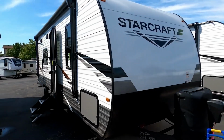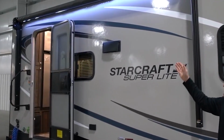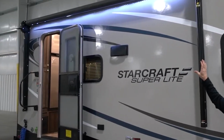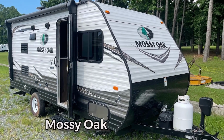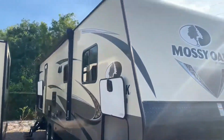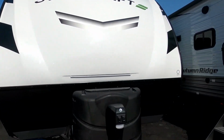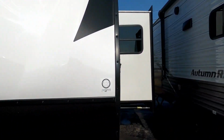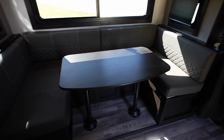Next on our journey through the realm of travel trailers is Starcraft, a brand renowned for its versatility and wide range of layouts. Starcraft's most popular product, the Mossy Oak, offers up to 11 different layouts catering to diverse preferences and group sizes. Whether you're planning a romantic getaway for 2 or a family vacation with little ones, Starcraft has a layout designed just for you.